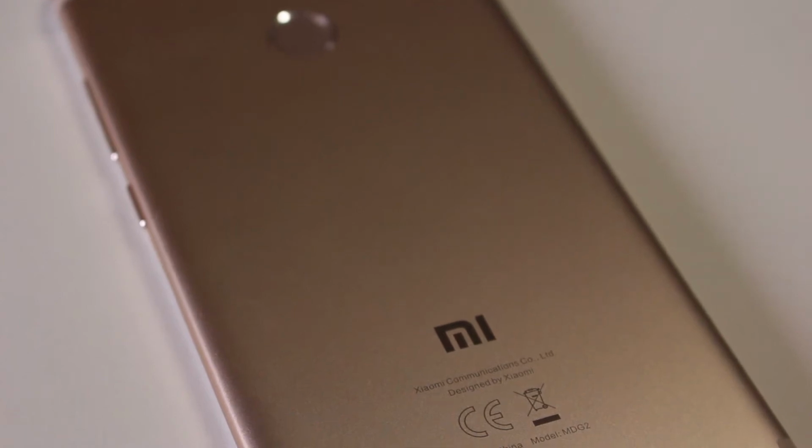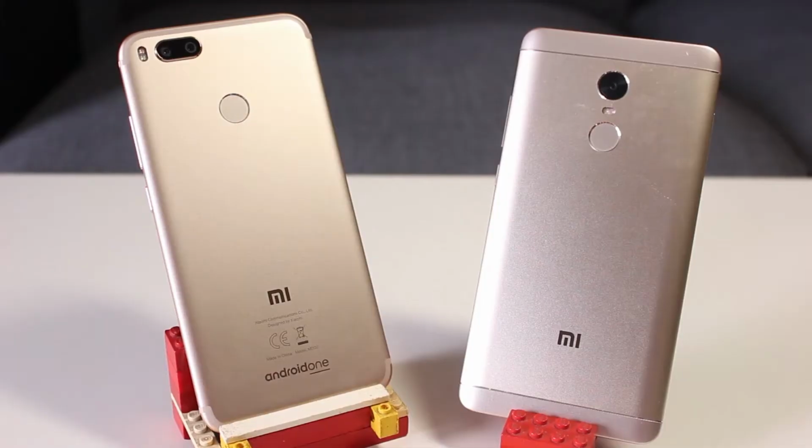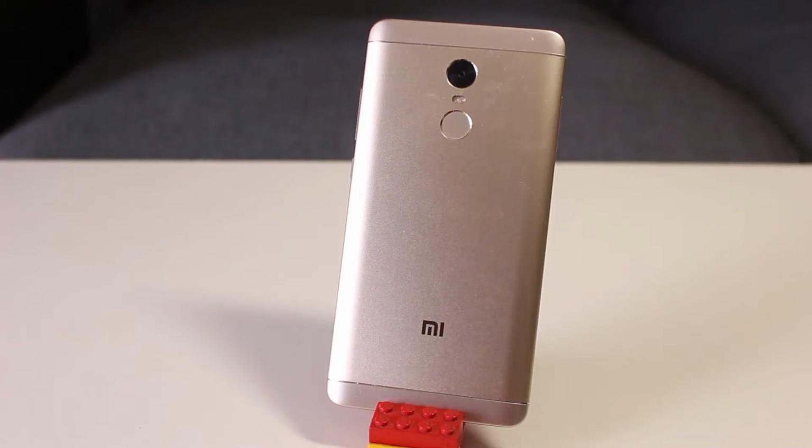Xiaomi is well known for providing great hardware with affordable price. Both Xiaomi Mi A1 and Xiaomi Redmi Note 4 represent the mid-range segment very well with Qualcomm Snapdragon 625 and very affordable price. Mi A1 is the first Android One smartphone from Xiaomi, and Redmi Note 4 is the highest end from the Redmi series.